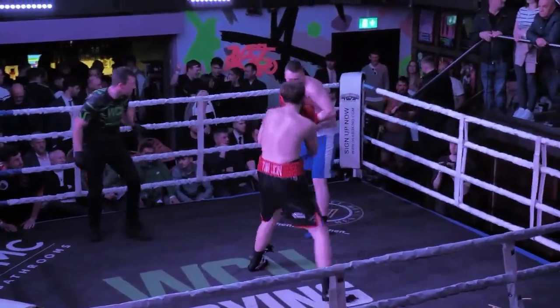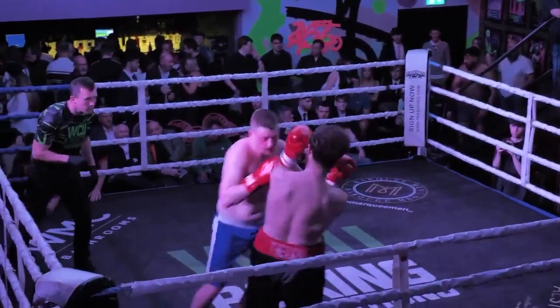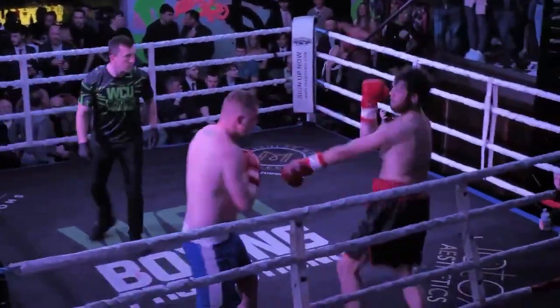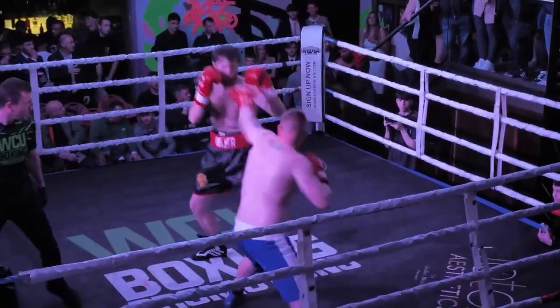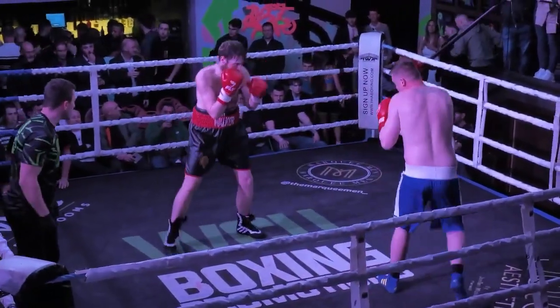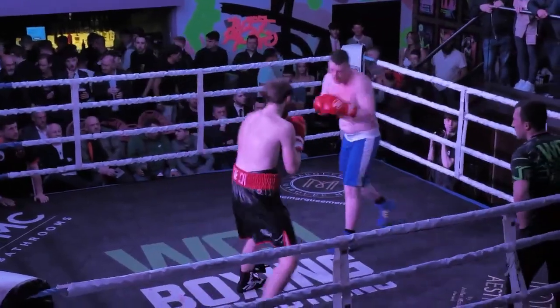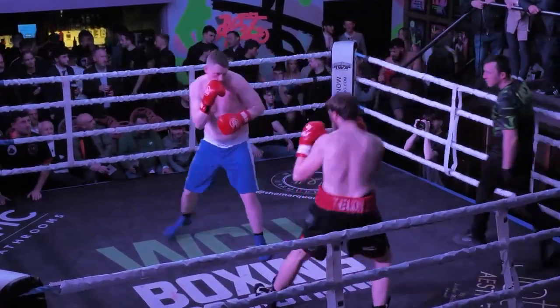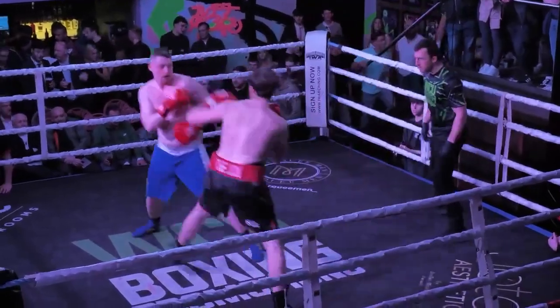Nice right hand from Ryan. Didn't land with much force, but landed nice and flush enough to get Eathan's attention. And that certainly got Ryan's attention with the right hand. Eathan having a look, flicking that jab out. Nice stiff jab.